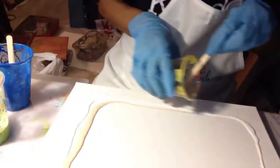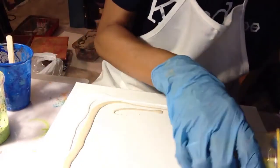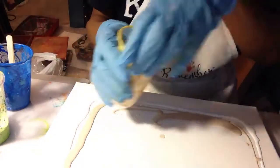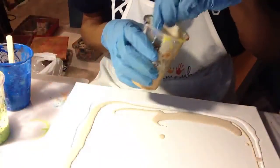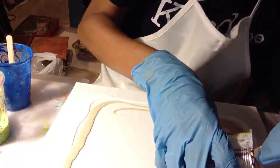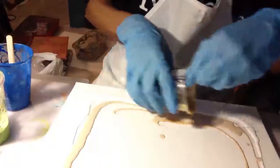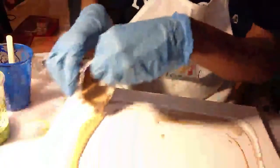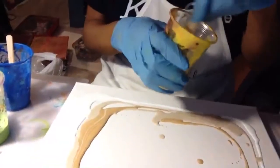So I can have some sand color in here. And I have buff in all three of them, but I'll add a little caramel in here too. And see what happens. We'll see how well these colors mix together. I'm kind of liking that. I'll add a little yellow. There's a little bit of yellow back there. Not much. There's a little bit.